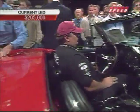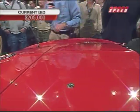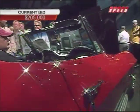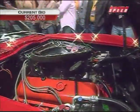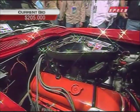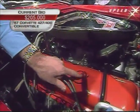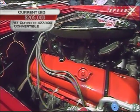Clever. Now, this car is not perfect. It's got some marks here from where the hard top has been fitted. A few little water stains would probably buff out. But it's a beautiful car in a rare color combination, but not what I would call an absolutely staggeringly perfect car. You can see down here in the engine bay, you've got some marks on this. This isn't all detailed. So it's nice, but it's been driven.